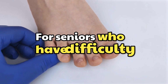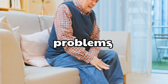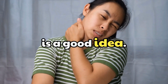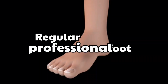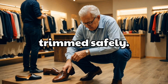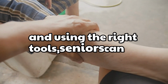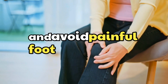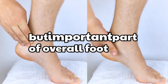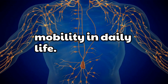For seniors who have difficulty reaching their feet, have thickened or fungal nails, or experience recurring foot problems, seeking help from a podiatrist or a professional foot care specialist is a good idea. Regular professional foot care can help prevent complications and ensure that toenails are trimmed safely. By following the correct techniques and using the right tools, seniors can keep their toenails healthy and avoid painful foot conditions. Proper toenail care is a small but important part of overall foot health, contributing to better comfort and mobility in daily life.